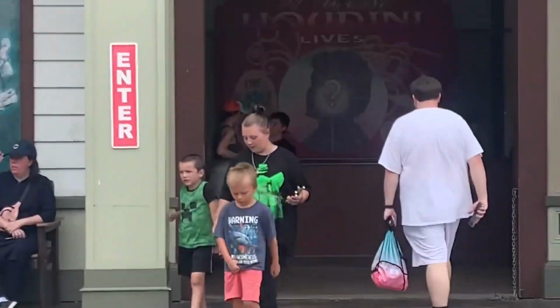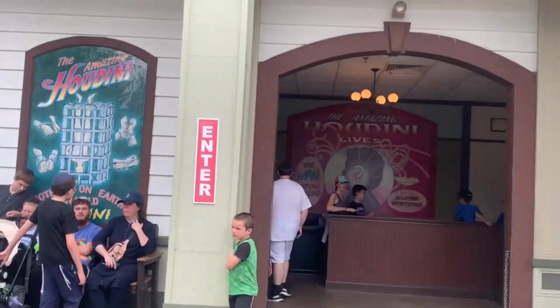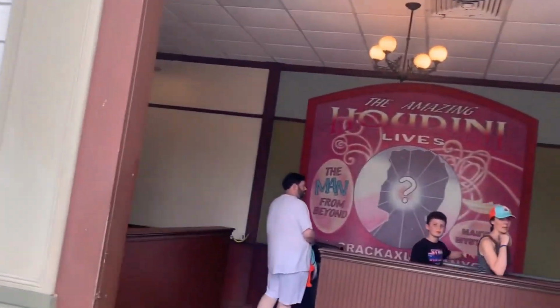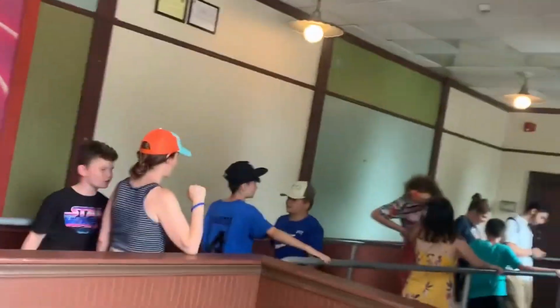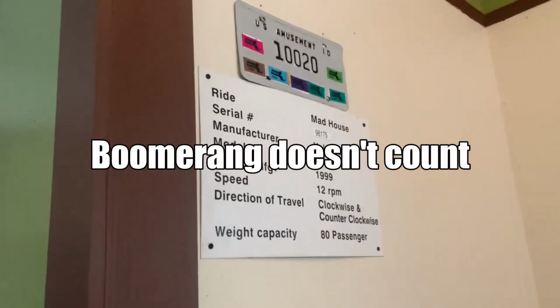Look at that sign. This is a madhouse, one of the only 2 or 3 in the US, I think. They're all based in this area. And yeah, there's no way to describe it, because I've never been on one. But I think you just like doing a thing and things rotate around you. Also, technically speaking, it's the closest thing this park has to a next gen Vekoma roller coaster. And that's the closest that you can get to seeing Houdini's house.